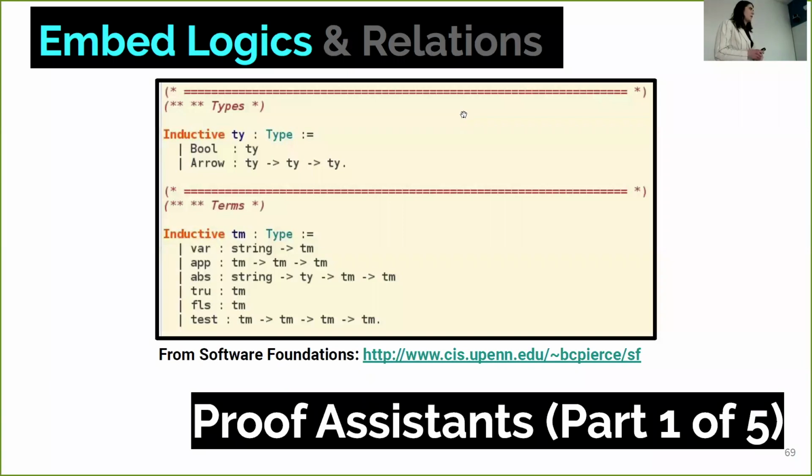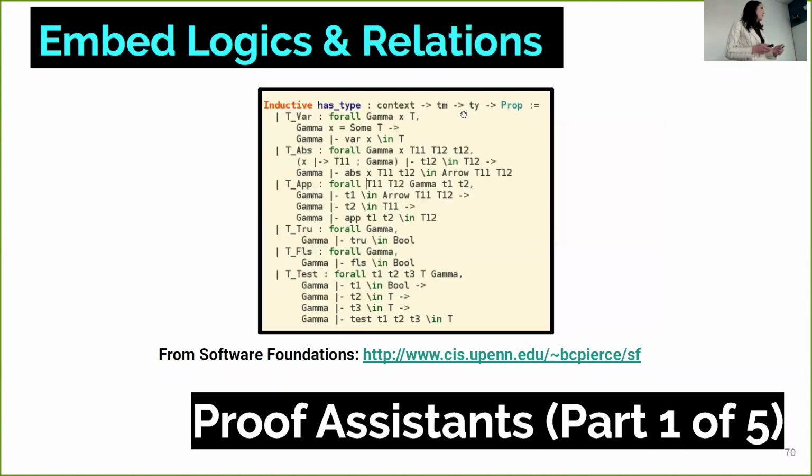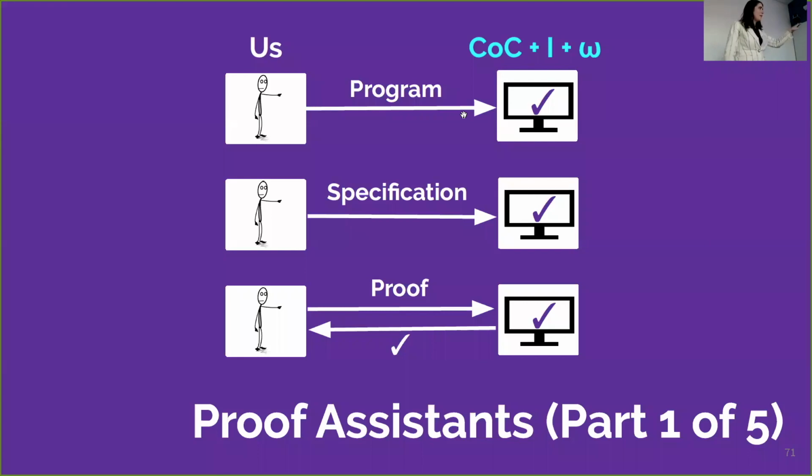Here's an example from a book called Software Foundations. It's just a variant of the simply typed lambda calculus. There are types and terms, and there are a few extra things that they added here for educational purposes. Then you can define the typing relation for the simply typed lambda calculus, and then you can prove things about this typing relation. This is really powerful. This is why people use these a lot for verifying things about languages. So it's a lot of fun.